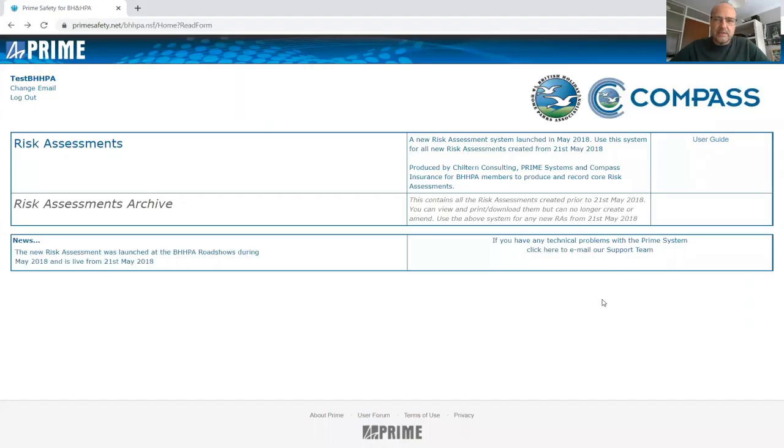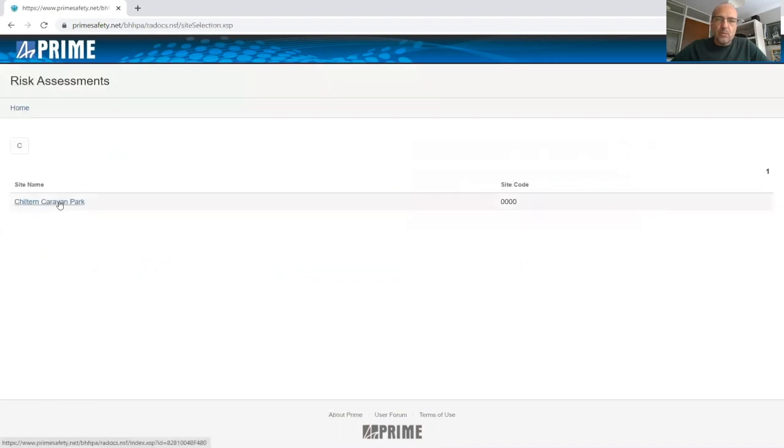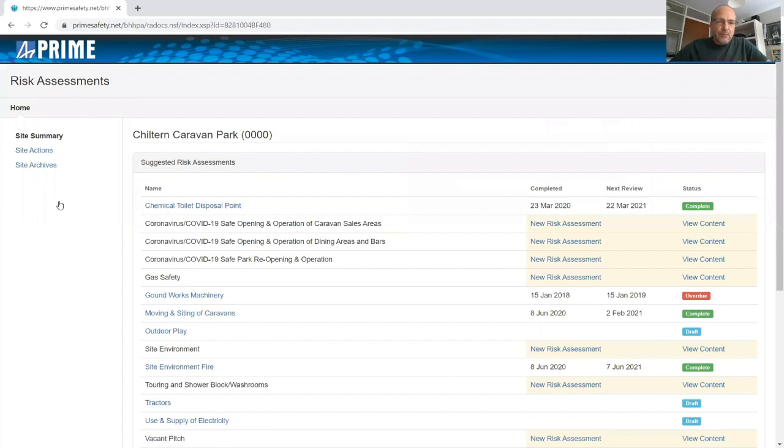This is the risk assessment homepage that you come to after logging into the system through your members portal. You can click on the link Risk Assessments to open it up, but also remember there is a user guide over here on the right that you can download anytime to see more details about how to use the system. So click on Risk Assessments and then click on your park name. This then brings you to the list of suggested risk assessments that are available to you in the system.